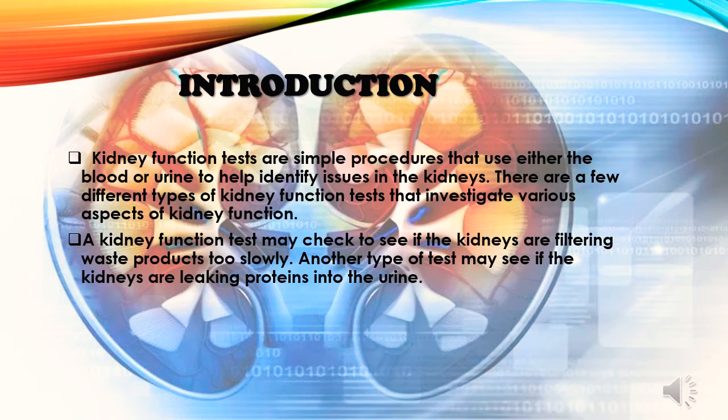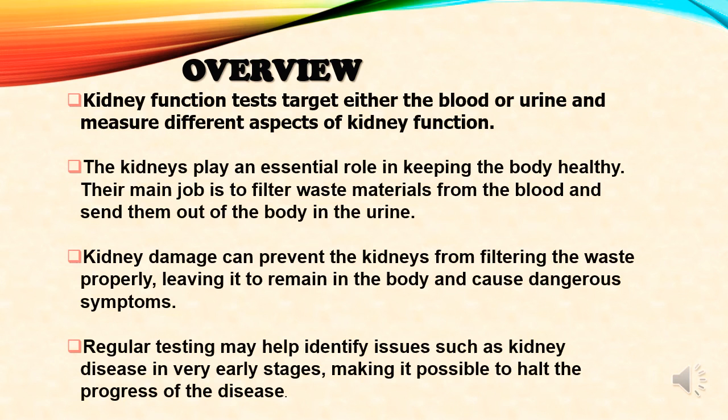So what are kidney function tests? Kidney function tests are simple procedures that use either the blood or urine to help identify issues in the kidneys. There are a few different types of kidney function tests that investigate various aspects of kidney function. A kidney function test may check to see if the kidneys are filtering waste products too slowly. Another type of test may see if the kidneys are leaking proteins into the urine. Function tests may either use the blood or urine to measure different aspects of kidney function.